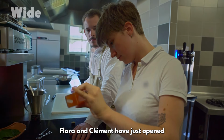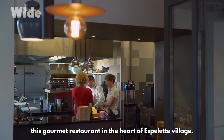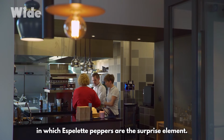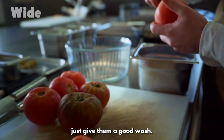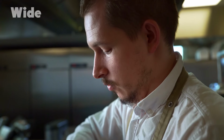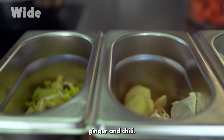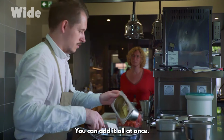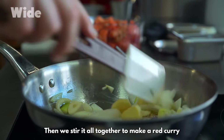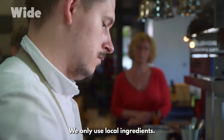Flora and Clément have just opened this gourmet restaurant in the heart of Espelette village. They are trying out a new recipe in which Espelette peppers are the surprise element. You don't need to peel the tomatoes, just give them a good wash. We're going to just use the juice. Then we'll add onion, garlic, celery, ginger, and chili. You can add it all at once. It makes no difference. Then we stir it all together to make a red curry using Espelette chilies instead of Asian chilies. We want to use local ingredients.